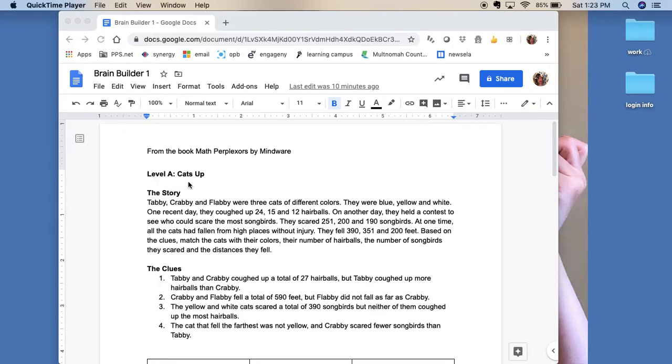So this first one is the level A one. It's called Cats Up. And I'm going to show you how to do it on the computer. If you want to and you have access to a printer, you could print this out and just do it by hand the way we used to in class. But there's also a way you can do it on the computer through Google Docs.